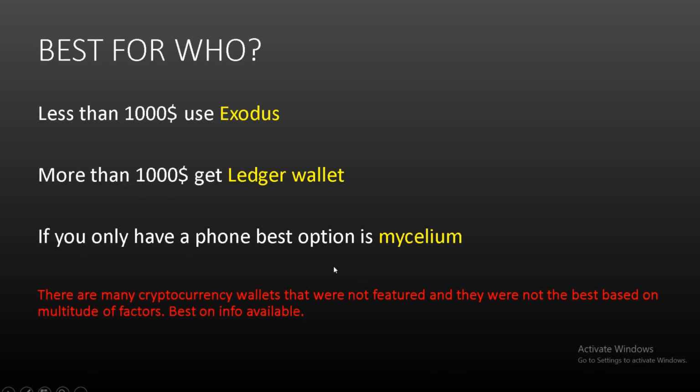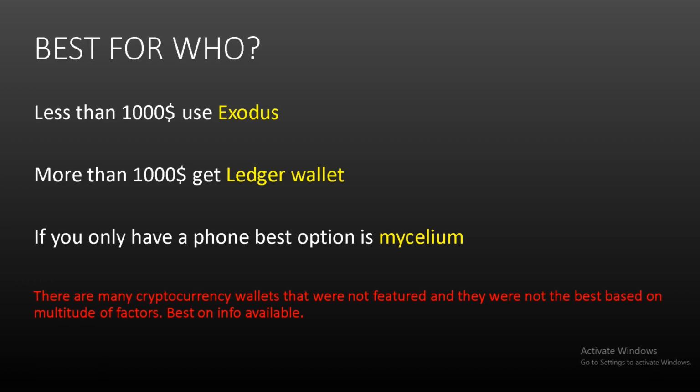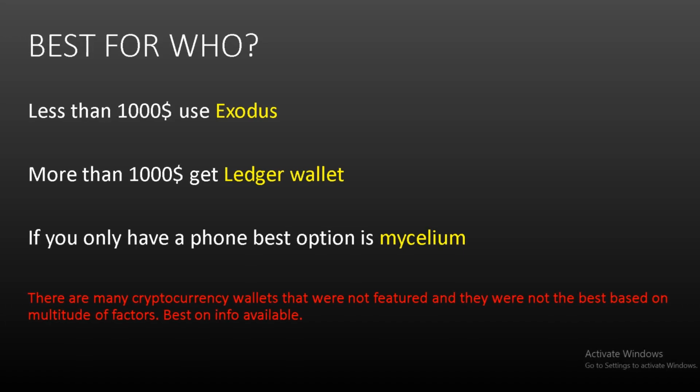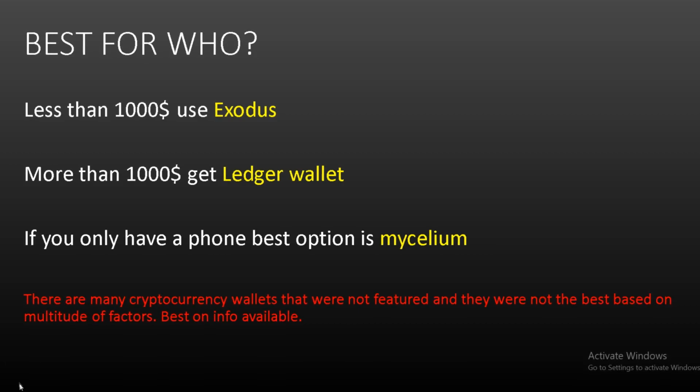If you only have a phone, I guess, and less than $1,000, and you're just choosing this as a hobby more than an investment, go with Mycelium. There are other options like Exodus out there, but Mycelium, I think it's the best for you to get used to how cryptocurrency wallets actually function, for more of an easier option, because it is one of the oldest wallets that has existed for a very long time. Many people use it, especially Android users. If you're an Apple user, I'd suggest you go with Exodus, or just a simple exchange like Coinbase or Binance won't hurt, because you don't have much invested anyway, so it's not going to be worth it anyways.